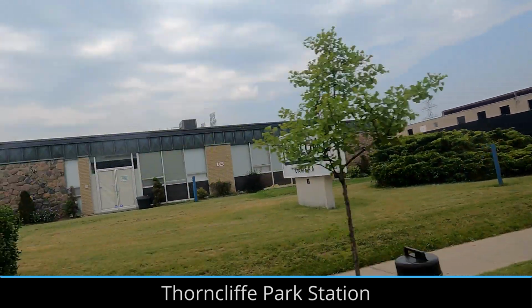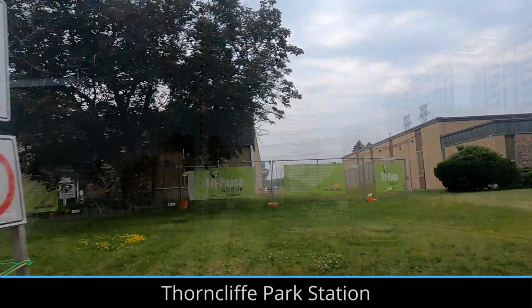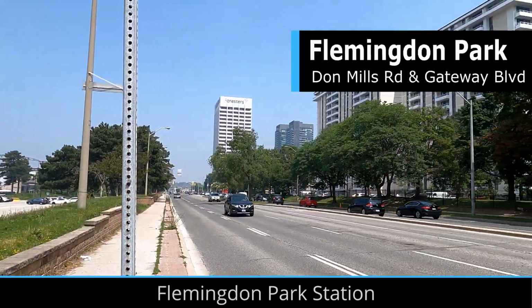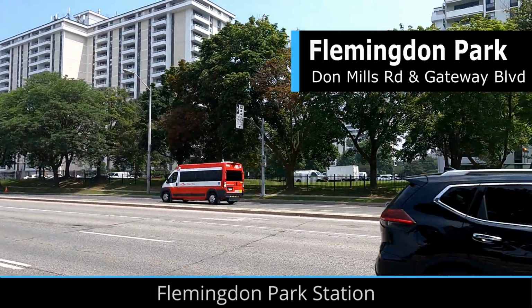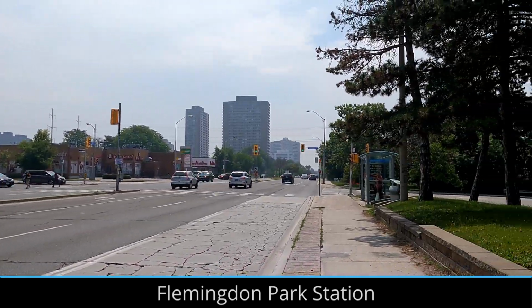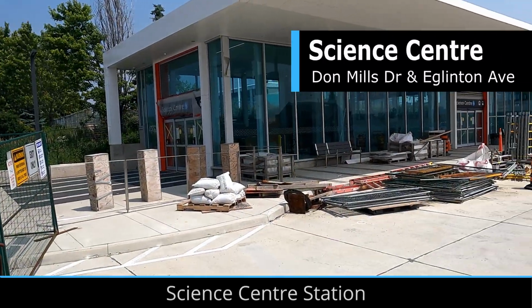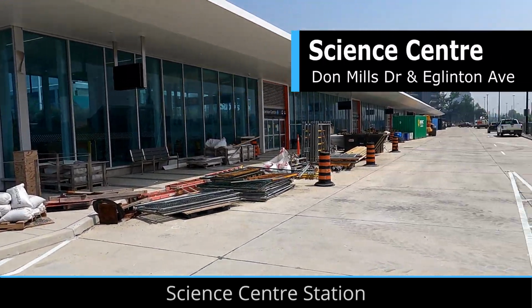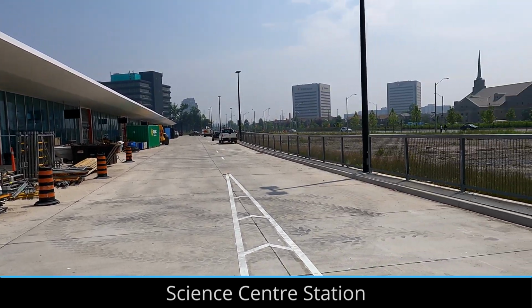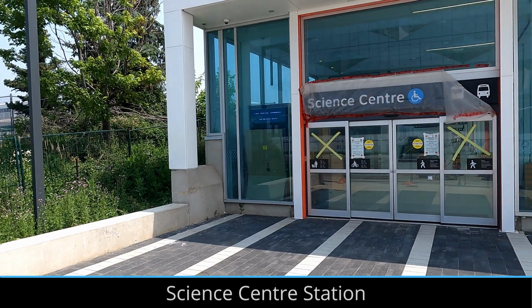Construction of a new Islamic center being built by Metrolinx and the Islamic Society of Toronto is underway near Overley Drive and Thorncliffe Park. Drilling along Don Mills will be starting in the coming days to monitor ground conditions on this section of the project from Flemingdon Park Station to Science Center Station. Construction for the Ontario Line hasn't started at Science Center Station yet, but work related to the Eglinton Crosstown is wrapping up, with road markings and other finishing touches being added to the new bus terminal.